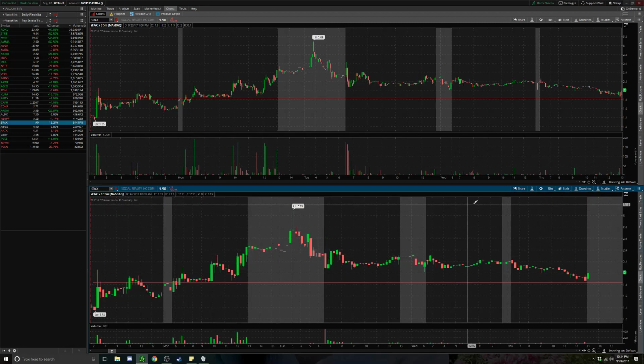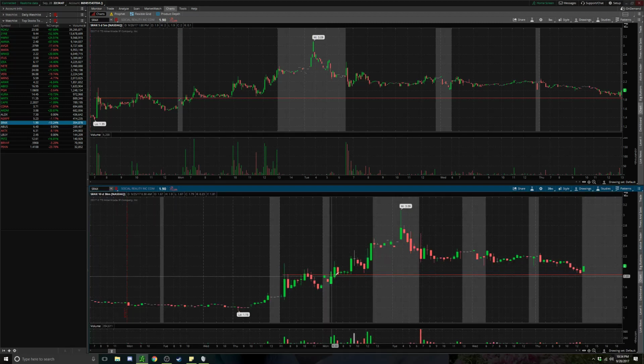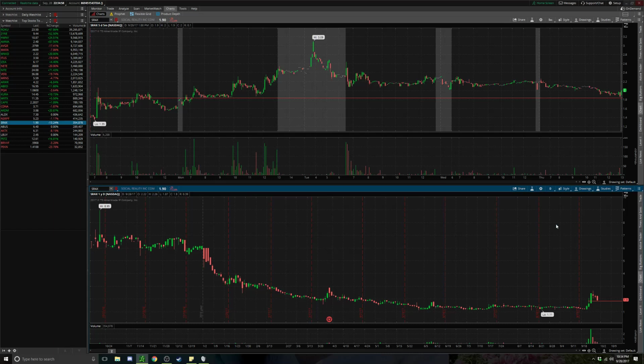If I go to this chart, it's still kind of ugly. You know, it's just been chopping around the entire run up. So I think this is support here, which is kind of where it hit today. But ideally, I want to have a first green day, which is what I'm waiting for.